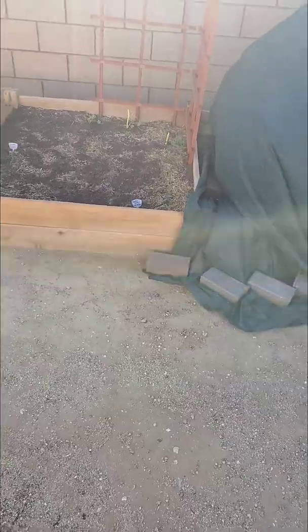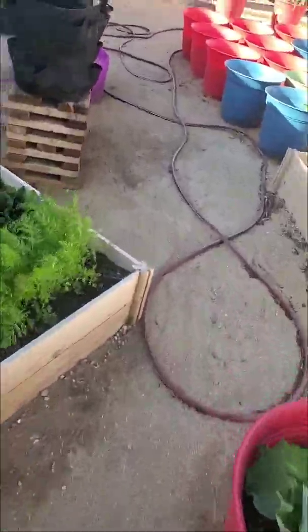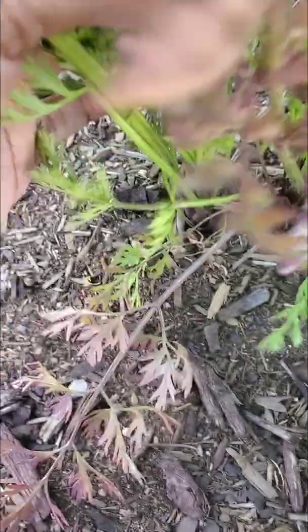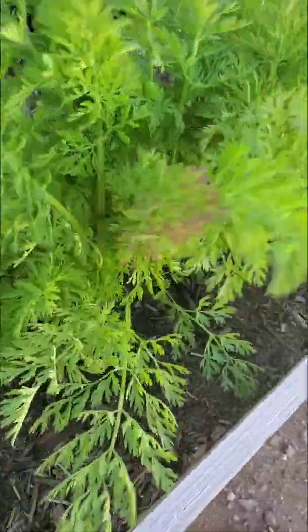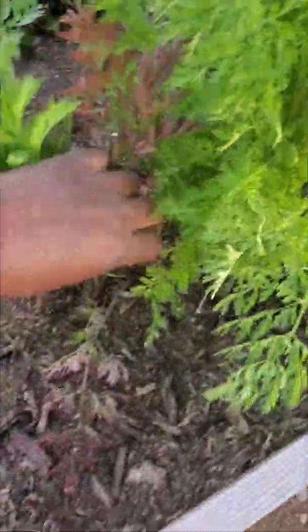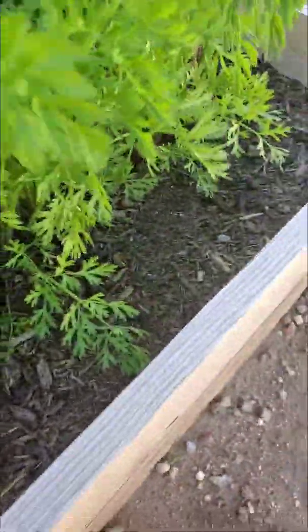Yeah, the tarp is still hanging in there. Watermelons, I'm concerned about. Oh, I told you I was going to show you the cosmic carrots. These are my cosmic carrots, you guys. And I'm going to start scooping around these too. These are growing quite well. I'm very happy with these.